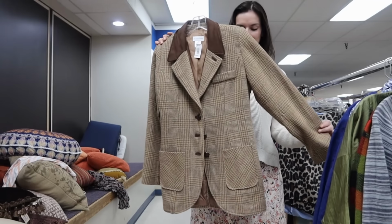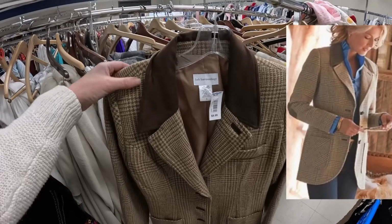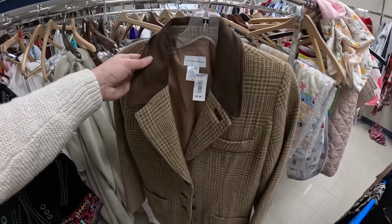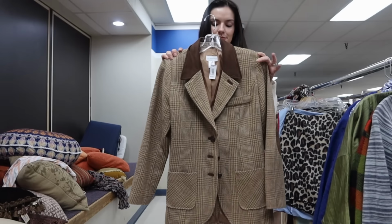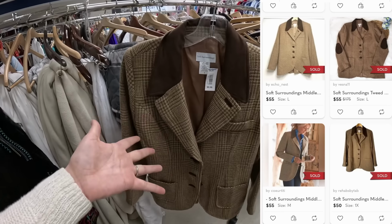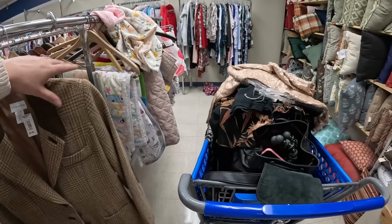So I was kind of hesitant to grab this one. It's from Soft Surroundings, but the only reason I wasn't going to pick it up was because it's $10. But I think I will get this because this is such a classic jacket. It has this tweed. You also have this faux suede along the collar, and then you have the elbow patches as well. And I typically can sell this style of jacket for around $40 to $45, so I'm probably going to price it at that. And it is also a wool blend, which makes it better. All right, now I'm going to go hang up the dresses and show those to you too.